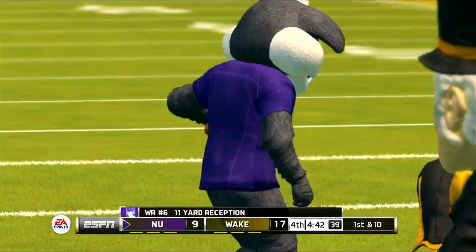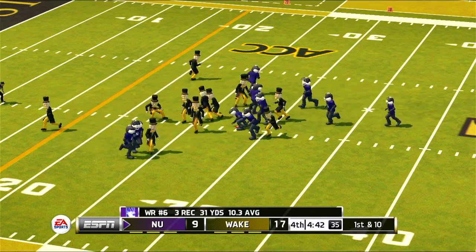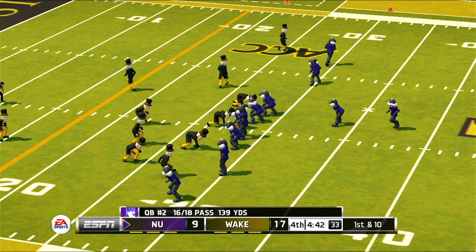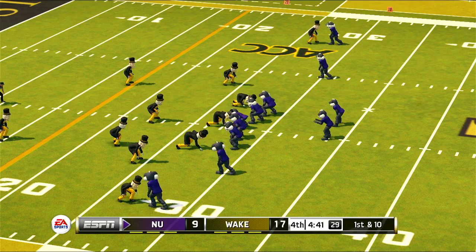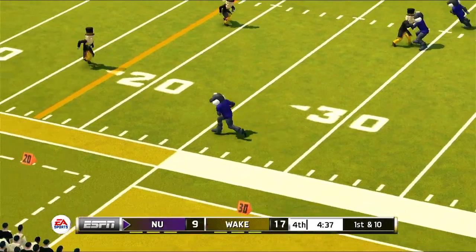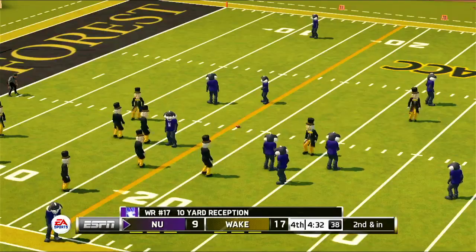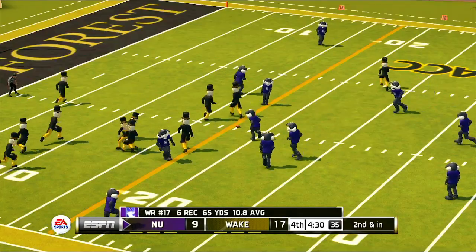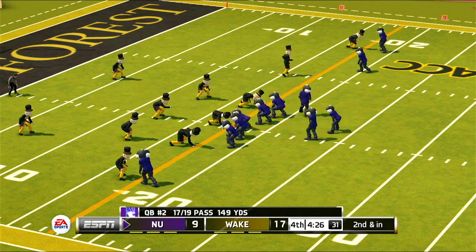Fires out to his receiver. That's good for a gain of 11 yards. First down. Quick throw, and they make the stop at the 18. Number 17 brings him down at the 18-yard line. That'll make it second and inches.